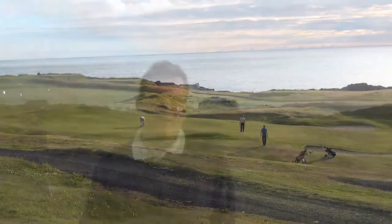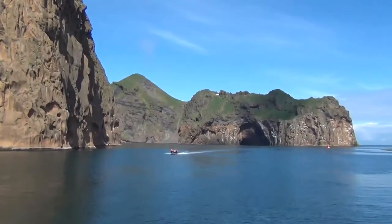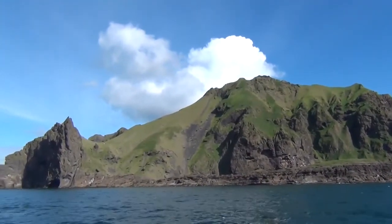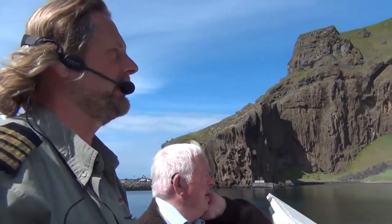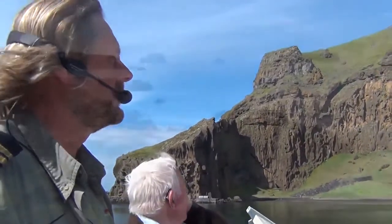So we have, the tourism has been very growing. We have a new harbor. You've probably used it today. Yeah. And the ferry trip is about 35 minutes from the mainland to Vestmannaeyjar. And this new harbor, it started work 2 years ago.